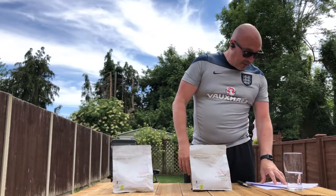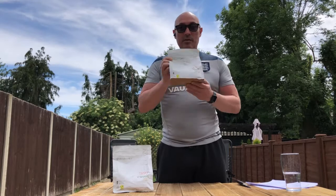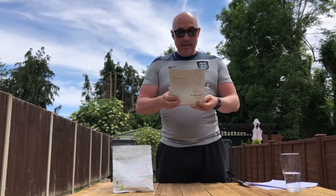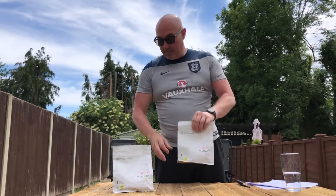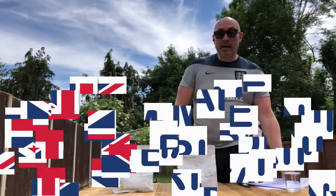What else have we got here? So the packaging. So this is 100% biodegradable. So that is amazing. We're thinking about the environment here. So environmentally, it's not animal protein, it's plant protein. And the packaging here is completely biodegradable. It's made in the UK.